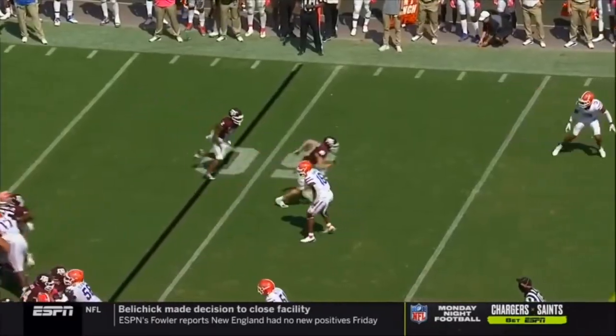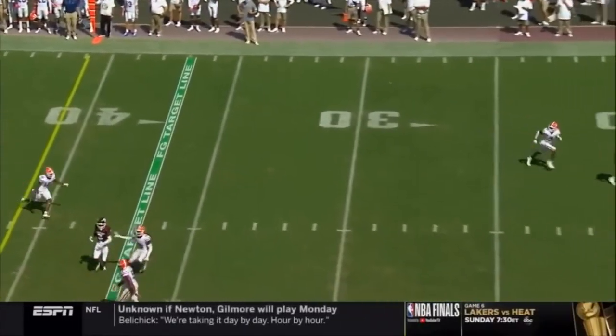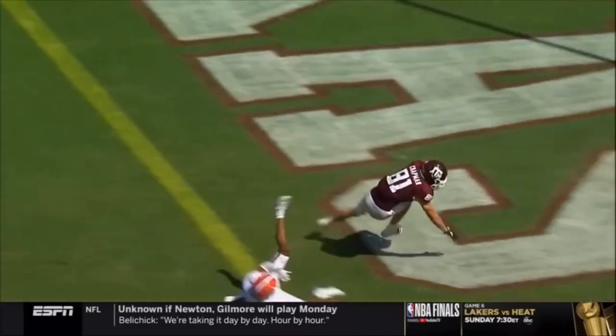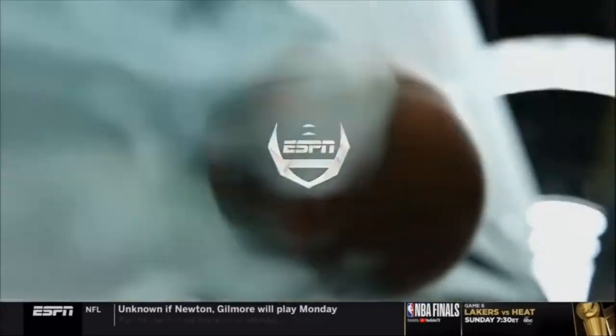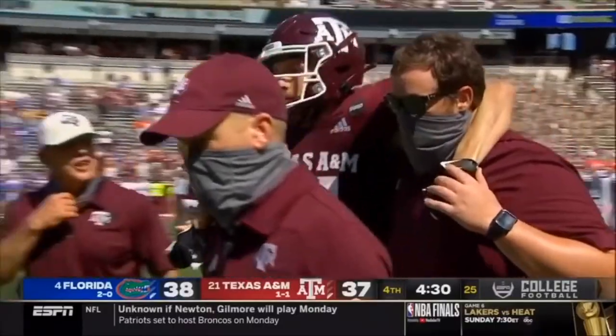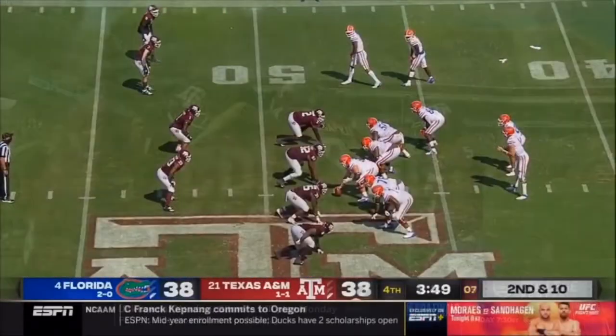We talked about it at the beginning of the game. The biggest thing for Kellen Mond is he's got to hit those big plays down the field. If they're going to be successful and this offense is going to hit its stride, it's got to be down the field. He's got to connect on those. He's done so several times today, and another beautiful throw there to Chapman, who goes up and makes an excellent play. Sophomore from Friendswood.